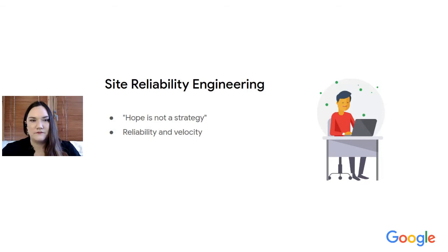The other big piece about the site reliability engineering philosophy is around reliability and velocity. So you can imagine at a company like Google or any big tech company, it's very important to deliver features quickly, and new features quickly. And this is often referred to as velocity. And you may think that as an engineer who's more focused on reliability, that might clash quite a bit.